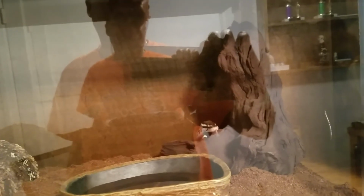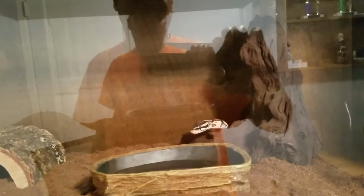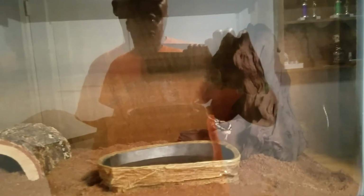And look at her, she's peeking out, she's got the tongue flickering, and she's kind of feeling out her new environment, and I think she actually likes it. She's got to be absolutely thrilled to be out of that small container and away from all those people at the pet shop, all the hustle and bustle of the day. And this room is really warm.